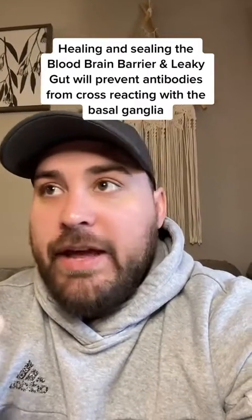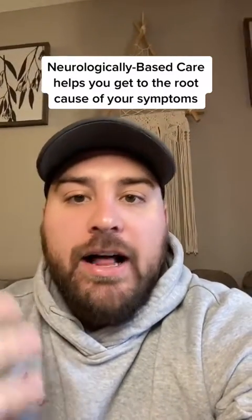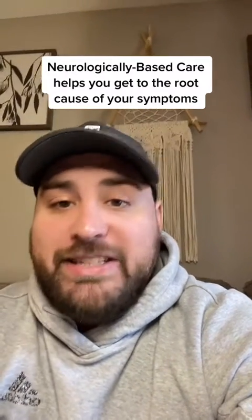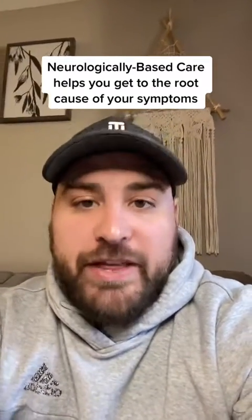So if this is what's happening, we want to focus on healing and sealing your barriers. So specifically your blood-brain barrier, as well as any intestinal permeability like a leaky gut. Once these barriers are healed and sealed, the antibodies can no longer cross those barriers and start affecting the basal ganglia. So depending on why the tics start happening, most of the times when we help kids with tics, it's because we're either developing and strengthening the frontal lobes, or we're healing and sealing leaky barriers so that the antibodies can't cross-react with that basal ganglia.